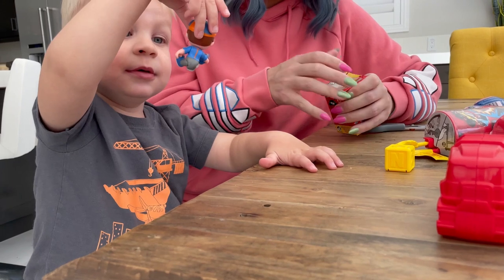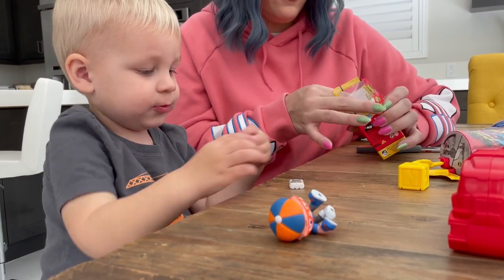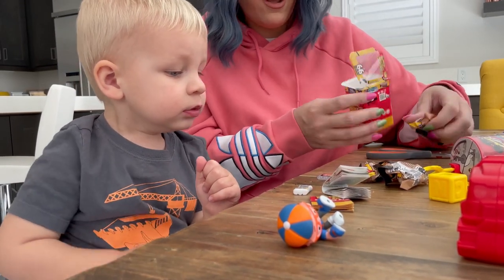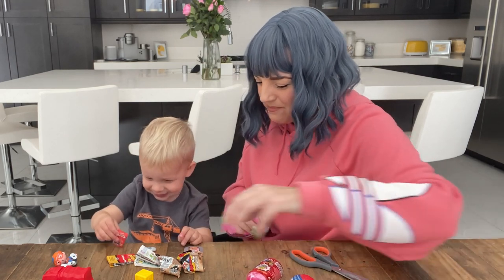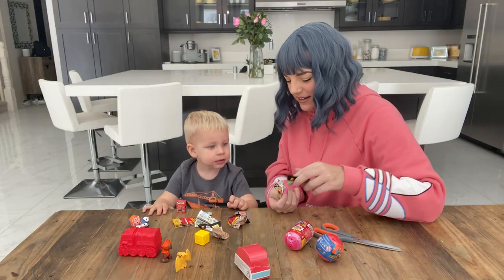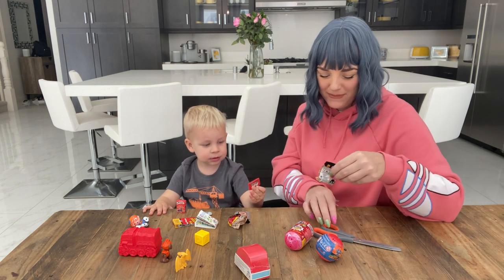I know, he's missing his shoe. Here you go, JJ. Here's some deodorant for you. That's when you're feeling stinky. Oh, a sticker. What else is in there? Look at all those toys. It's puppy food. What is this one? It's a candy. It's a little Kit Kat bar.